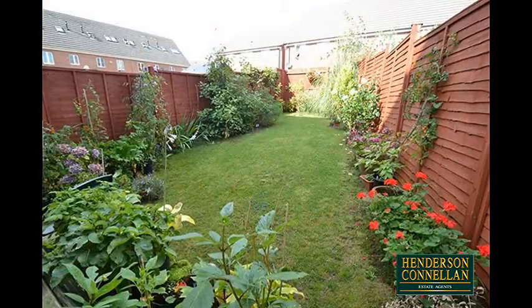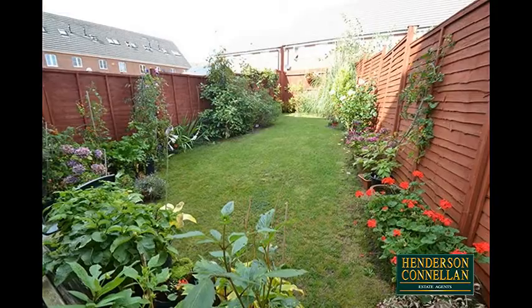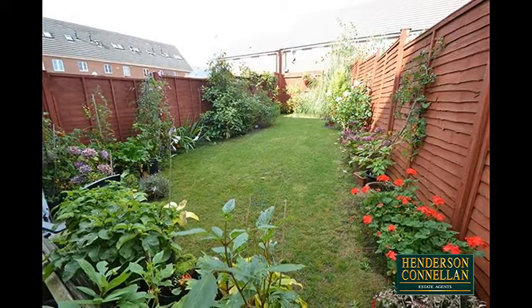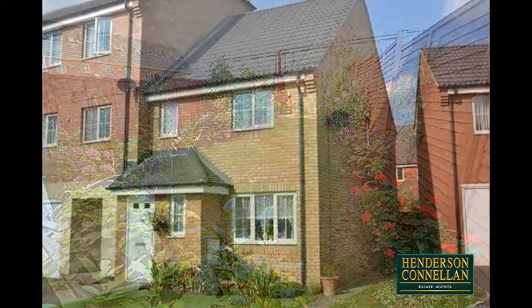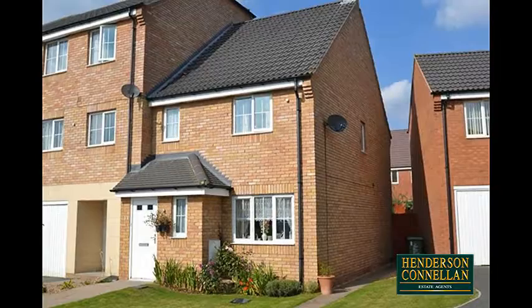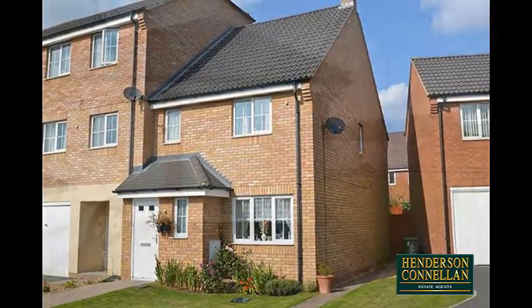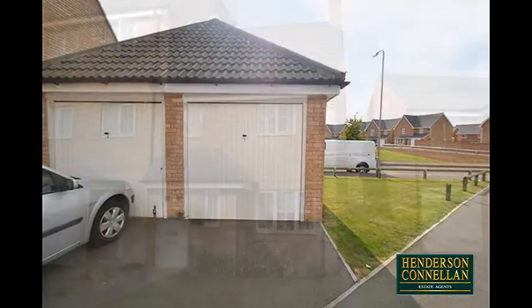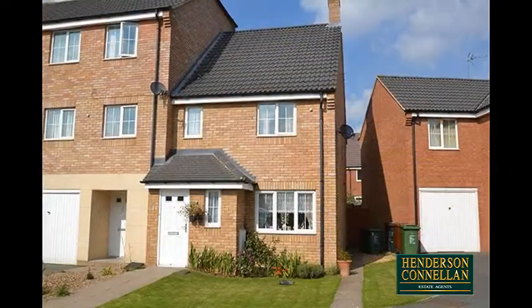Outside, the rear garden comprises a paved patio overlooking a neat and good-sized lawn with mature planted borders and enclosed by wood panel fencing, while the neat front garden is largely laid to lawn with planted borders, a path to the door and a side gate to the rear, while a driveway provides off-road parking and access to the single garage. A great home in a choice location.